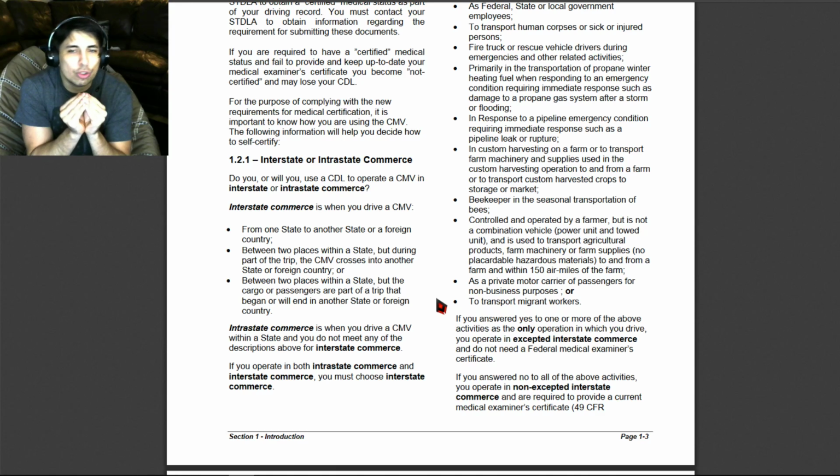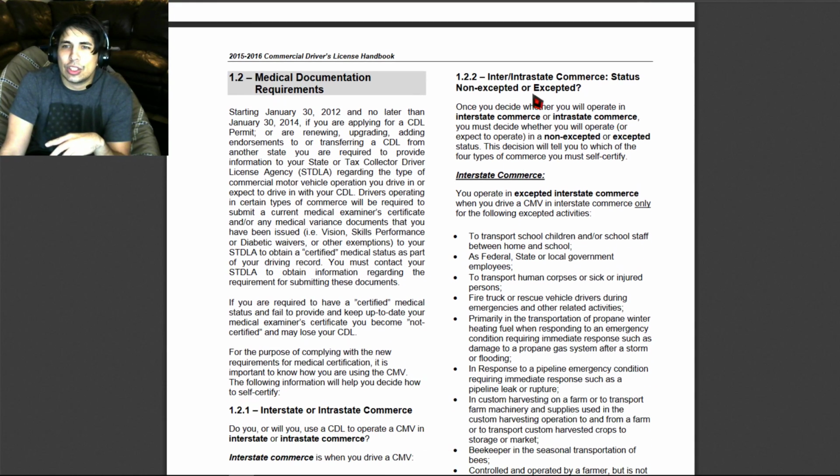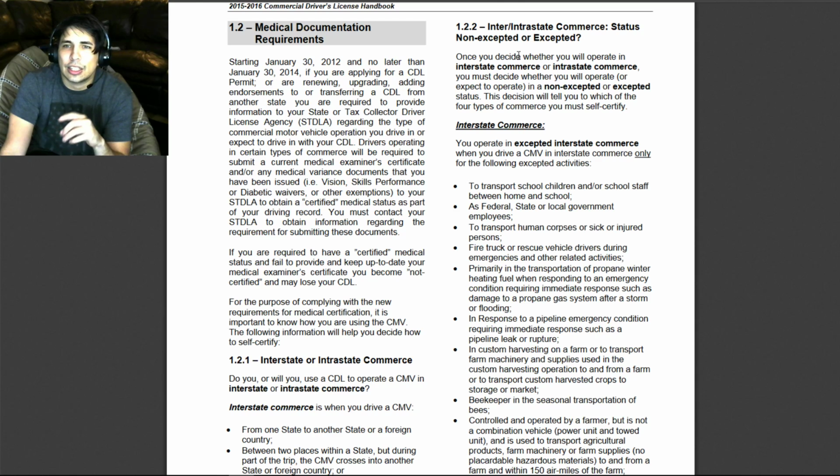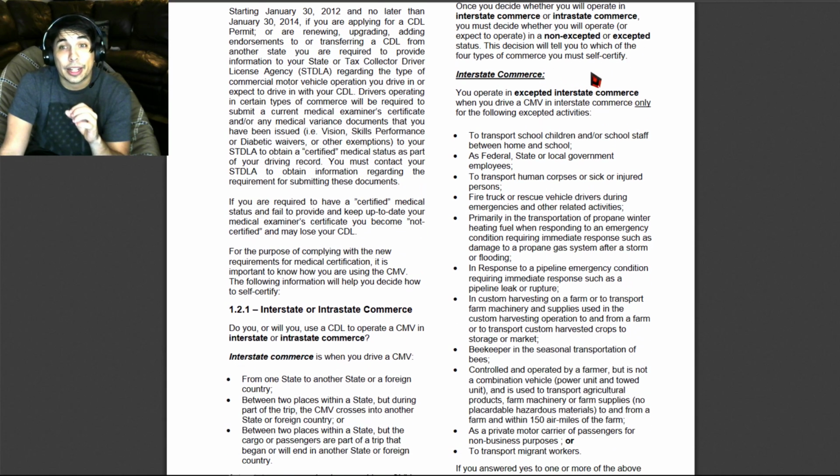Intrastate commerce is when you drive a CMV within a state and you do not meet any of the descriptions above for interstate commerce. If you operate in both intrastate commerce and interstate commerce, you must choose interstate commerce. Intrastate commerce status, non-accepted or accepted. Once you decide whether you will operate interstate commerce or intrastate commerce, you must decide whether you will operate or expect to operate in a non-accepted or accepted status. This decision will tell you which of the four types of commerce you must self-certify.